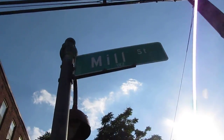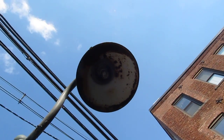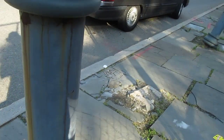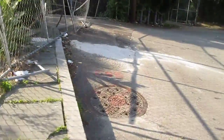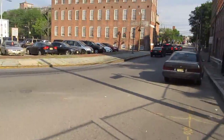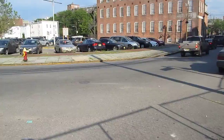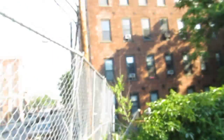Probably can't read that, but it says Mill Street. Old lamppost. Not that old. Now the reason why suspicious people looking at me, but because I know that this is like a break in the fence and that people shouldn't do this.